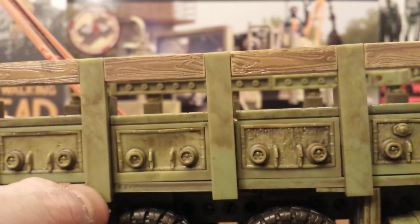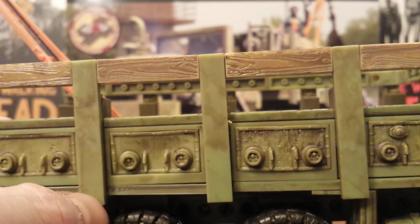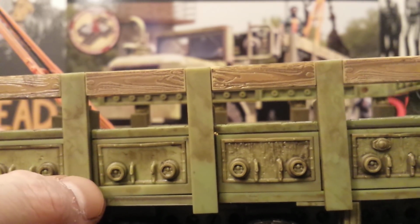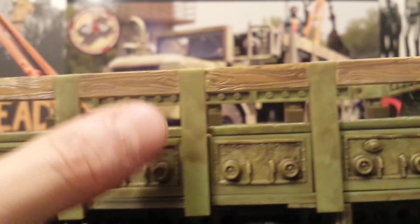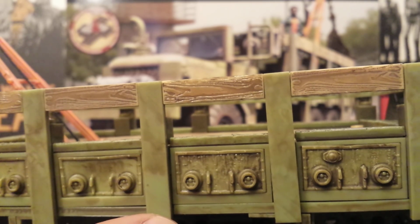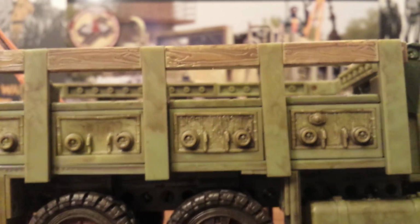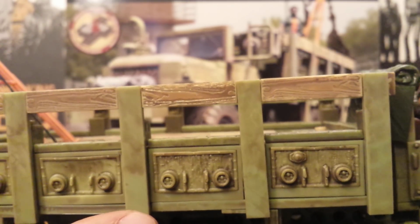I just hope if McFarlane has to use that technique again, they work it out a little better and don't make those pieces so deep for these aesthetics right here. But another part that was tough were these posts that run up and down here on the side. The way they have it in the instruction manual, they fit in kind of tight, so be wary of that as well. But besides that, everything else was relatively simple to put on, no other problems.